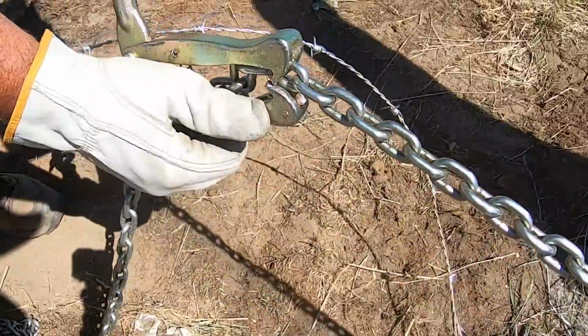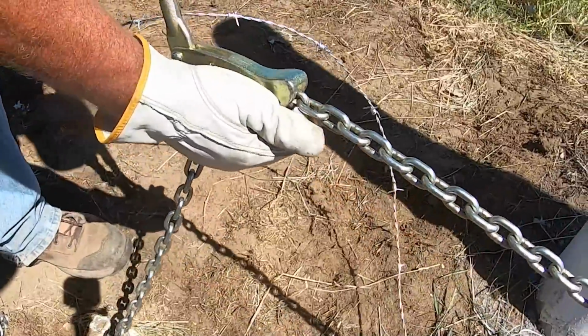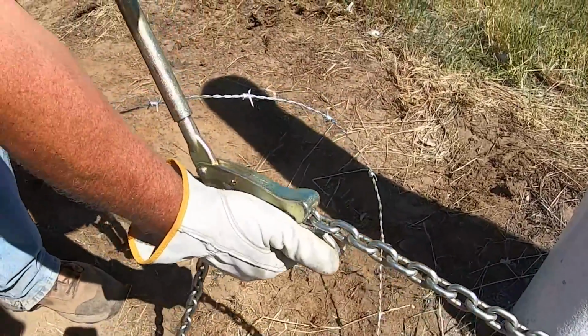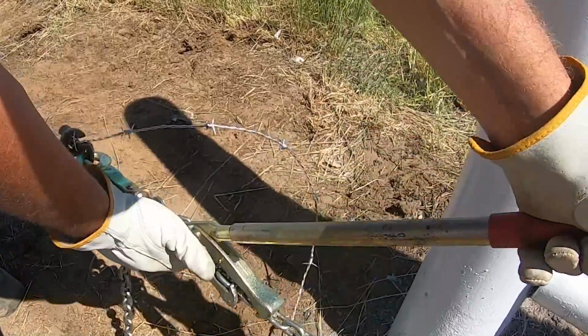And guys, there's several grades of these. If you were a contractor, you may want to get a real fancy high dollar set. If you're just going to use them a few times a year, there's some lower grade ones. And this is just kind of a medium run-of-the-mill type puller.